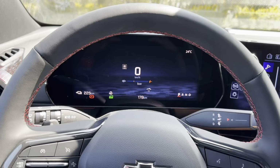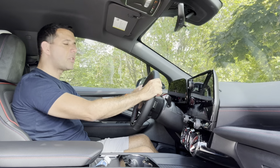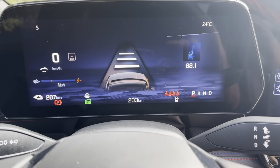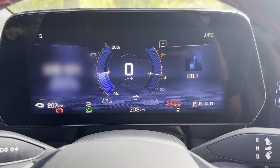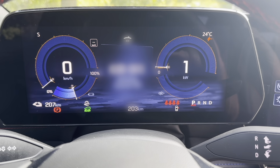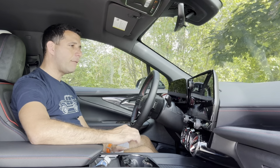Then we have an 11 inch digital gauge cluster, which again, more and more you will find this type of setup in GM products. But of course here, you know, it's super cool and super clear, and you can see everything. It's really, really cool. And then we have this massive 17.7 inch entertainment screen here for all your car functions and the radio and all that, the infotainment screen.